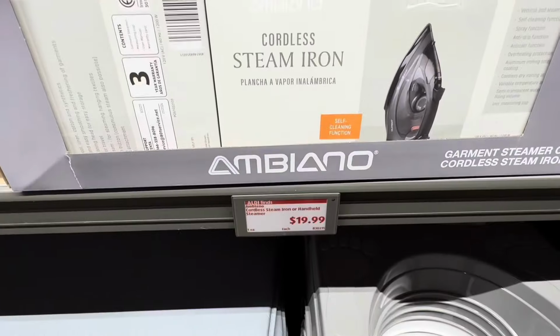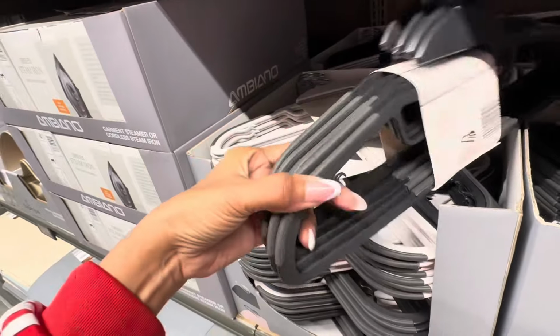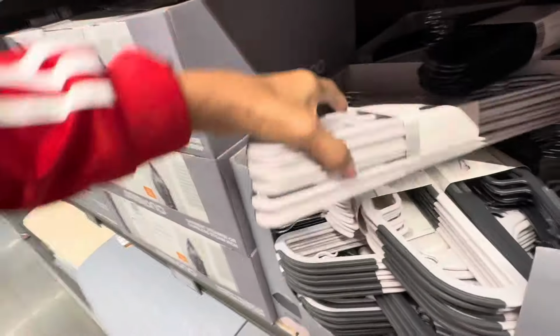So look over here, they have some cordless steam iron. And these are $20. So look over here, they have some hangers. See, you get 10 hangers. They feel like rubber. They have it in black and also white.